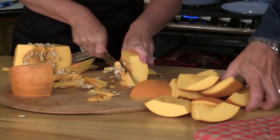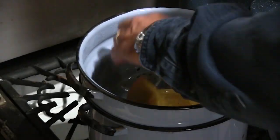I'm watching my time here because I'm going to check my bread at about 35 minutes. I'm going to go ahead and drop these in one at a time. And Nicki, it took what, 2 pumpkins to get those 2 jars? 1 pumpkin. 1 pumpkin to do 2 jars. Okay.